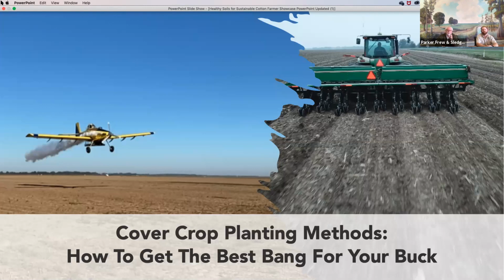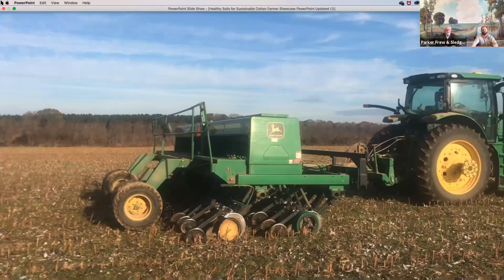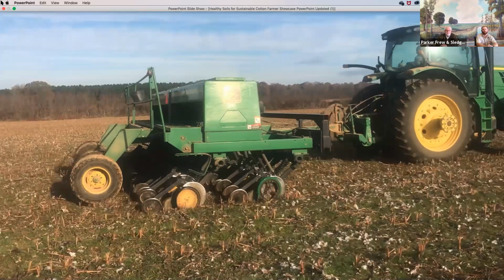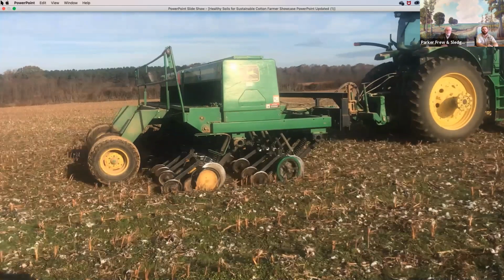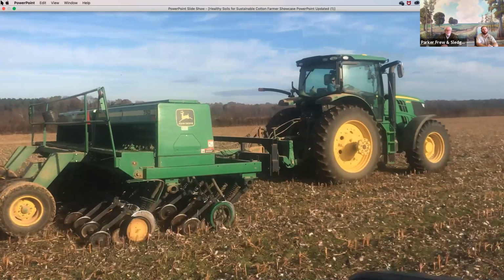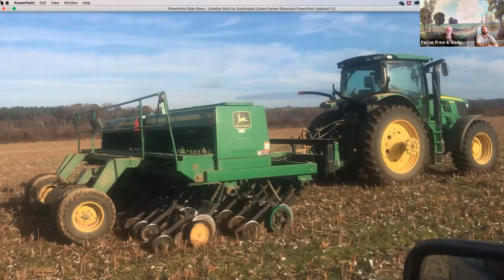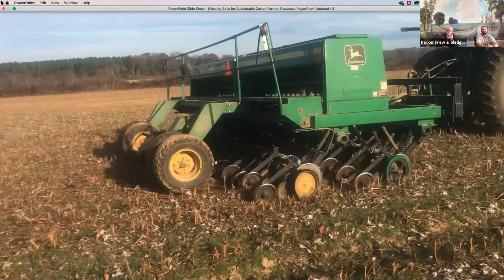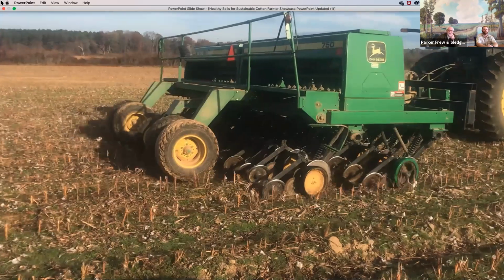Later this year, after we got through picking the cotton, we were able to cut stalks and get some cover crop planted with our grain drill as well. And here we are. You know what an airplane flying over the field would look like, but here we are. This is a 20-foot John Deere 750 grain drill, no till. I've got a big air seeder that we have used in the past, but it was just simpler to use this one this time.